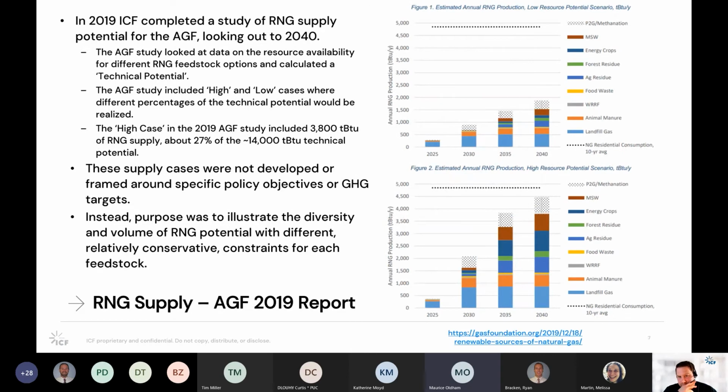Now, that's not to say that within their modeling construct, if you get up to high biomass prices, there's not some switching from, say, corn production to energy crop production. But in our approach, we generally don't go to those higher biomass prices, so we don't see a huge shift. There's not a large scale shift from productive land that's producing, say, corn, over to energy crops.